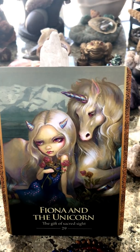But Spirit is telling you right now, this message is coming to you because you do have your second sight opening up, and it is a gift, and you are not to be afraid of it. You have been gifted this, and you should respect it.